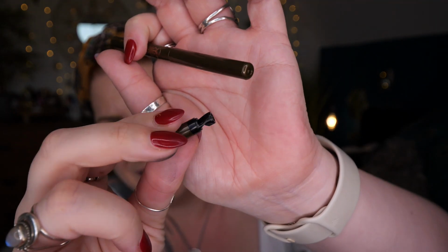Featuring a dual-ended design with a built-in sharpener. Oh yeah, I keep forgetting about this. I have had pencils before. So you've got a little sharpener there. It just sticks on the end. The ultra creamy pigmented eye pencil formula glides onto the lid smoothly to create a flawless eye look, whether it be a natural daytime look or a dramatic smoky eye. The liner promises up to 12 hours of no smudging or fading, so you can party all night and throughout the day.